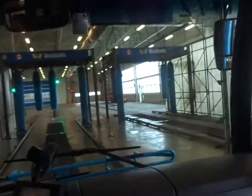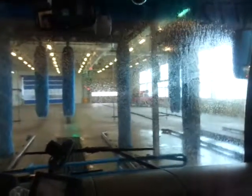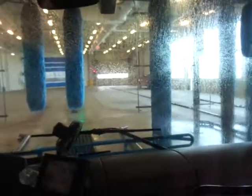The water used in this bus wash is actually recycled. It's rainwater collected on the roof, stored in tanks below, and then recycled to clean our buses. So likely some of that rain that we got earlier today is going to be reused to clean the bus.